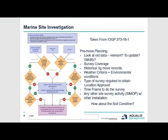Okay, for marine site investigations, taken from IOGP 37318-1, you see the flow charts there. Maybe you can't see very much, but they are basically divided by what kind of rig. Is it an anchor rig or DP rig that doesn't need much data, and then on the left side, bottom-founded rigs that need a lot of data. I think this one is self-explanatory; you can read there. Basically, it tells where and when to do the site investigation, what kind of data are required, what to study, and what evaluations are going to be acceptable.